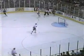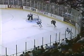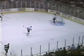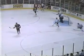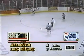Great play by Haru, back checking in there, lifting the stick in the slot. Kite outlets, but it's picked up by Drew Bannister. He throws it down, and that'll be an icing call, and we will be right back. 3-1 Knights, Atlanta Knights hockey.